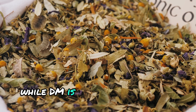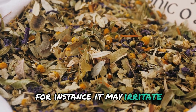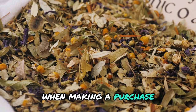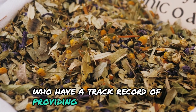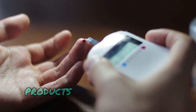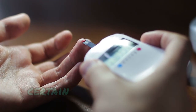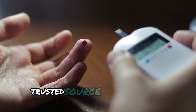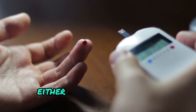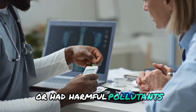If wild yam is applied to the skin in the form of a cream, for instance, it may irritate. When making a purchase, it is important to look for manufacturers who have a track record of providing accurate labeling and whose products are known for their high level of purity and quality. Certain businesses have been penalized because their products either did not contain the substances that were listed or had harmful pollutants.